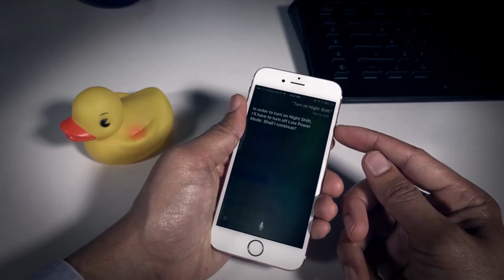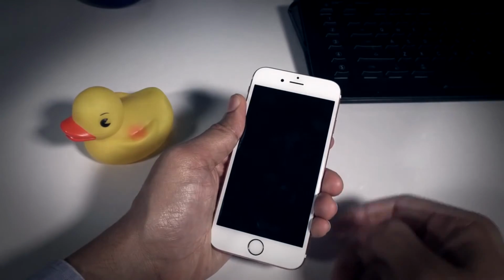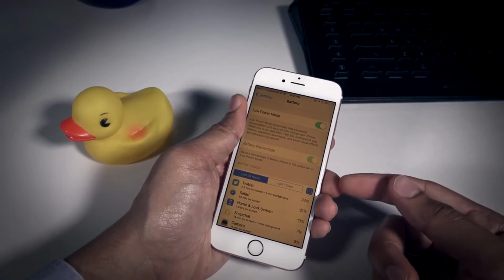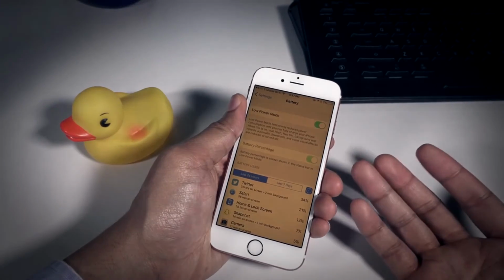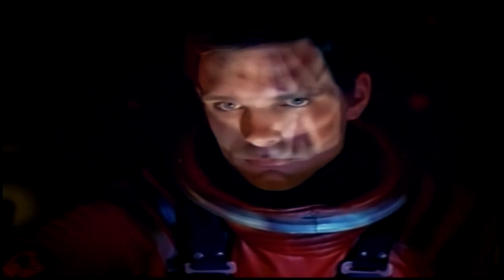She'll warn you that she has to turn off low power mode. Give her your blessing, then press the sleep button. When you unlock, both programs will be running at the same time. Be careful with how often you trick your Siri, though. You might need a pod bay door opened for you one of these days.